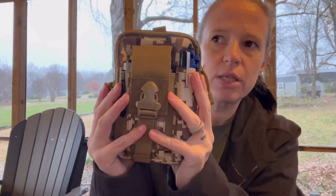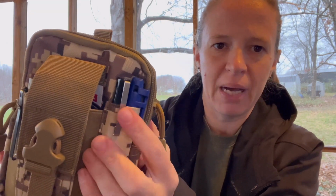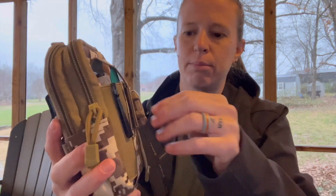So what do I have in here? What am I keeping on me? Well, right here you can see we have the Pilot V5 pen in black, and then I have one of my Milwaukee permanent markers in blue.